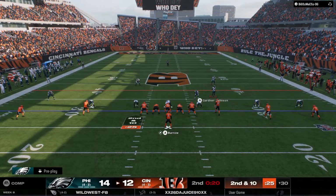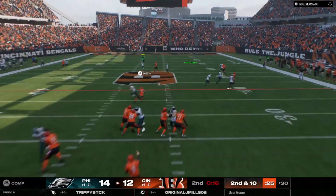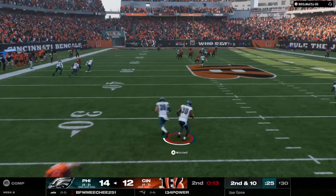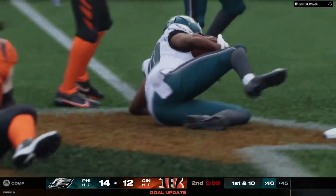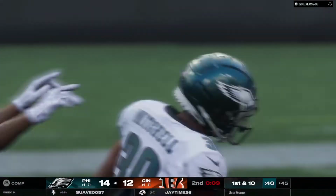A surprise to all. Now it's Burrow. Lets this go for Renfro downfield. And the defense has it covered. It's intercepted. And a potential turning point as they'll get the football in very good field position late in this first half.